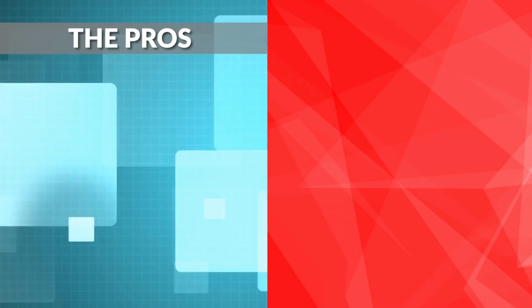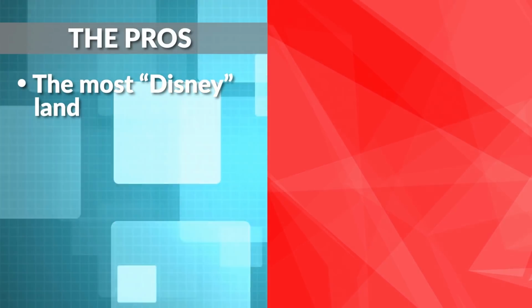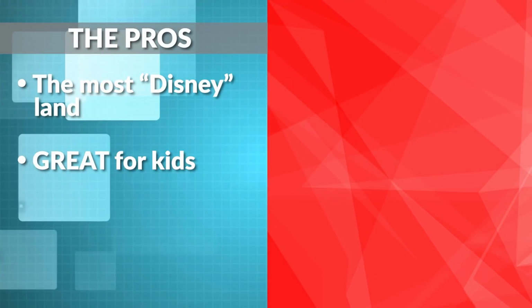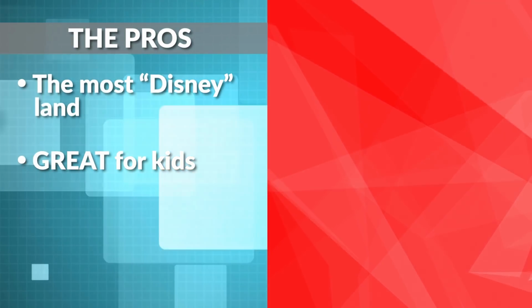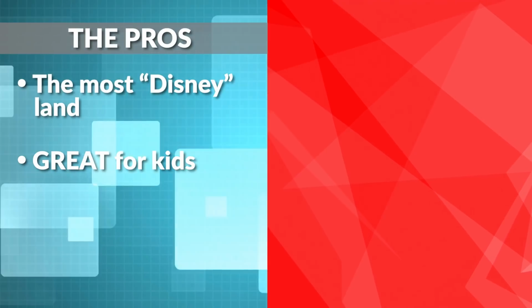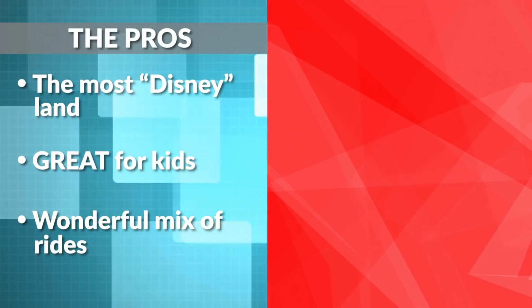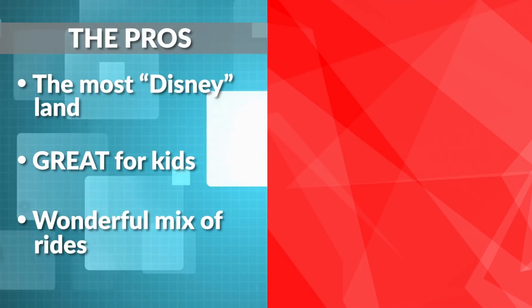The pros. Based on animated classics from Disney's golden age and its renaissance, this land is 100% pure Disney magic. You could probably spend your entire Magic Kingdom day in Fantasyland if you have children. This is a land that adults can definitely enjoy, but there's no question it was designed for kids. From It's a Small World, Peter Pan's Flight, and Tea Party to Seven Dwarfs Mine Train, there is a perfect mix of the gentle and charming as well as fun thrills the whole family can enjoy.